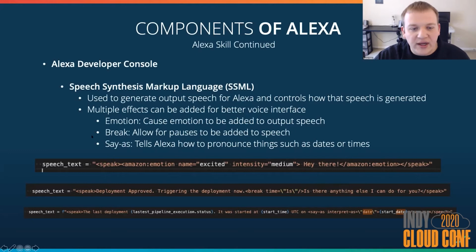Next would be a break, which allows for pauses. I'm actually using that for the deployment. So, here the second example, deployment approved, triggering the deployment now. Wait 1 second and then ask the user, is there anything else I can do for you? It just adds for a better interface. Give the user a second to consume what they just had and then ask them if they want to do another operation.